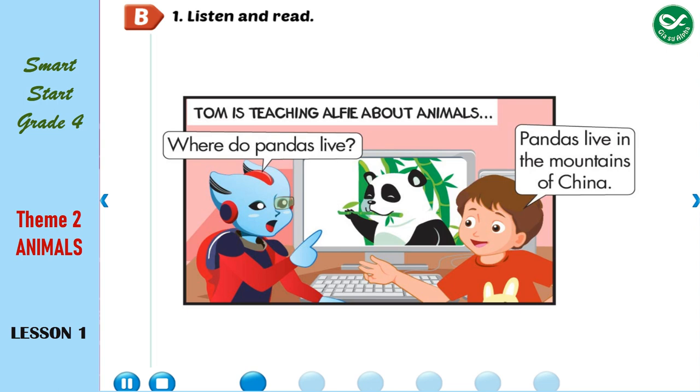Hi, Tom. What are you doing? I'm doing my homework. It's about animals. Whoa! What's that animal? It's a panda. A panda? Where do pandas live? Pandas live in the mountains of China.